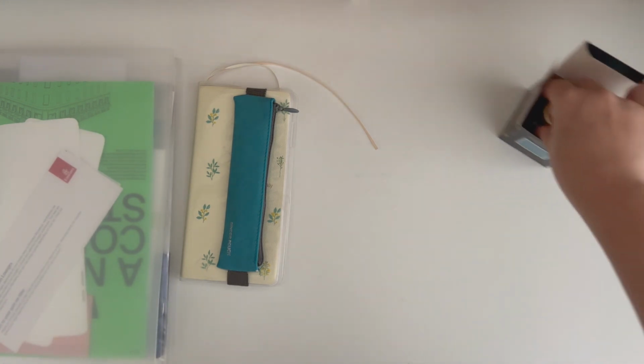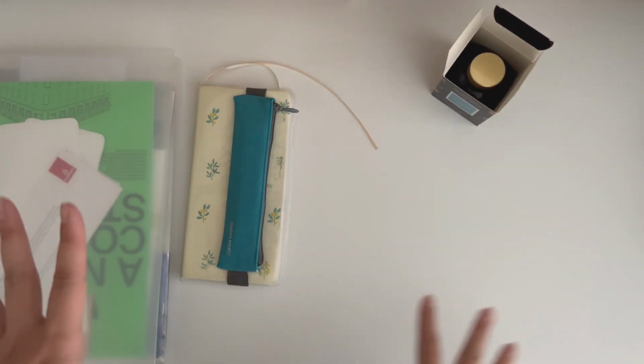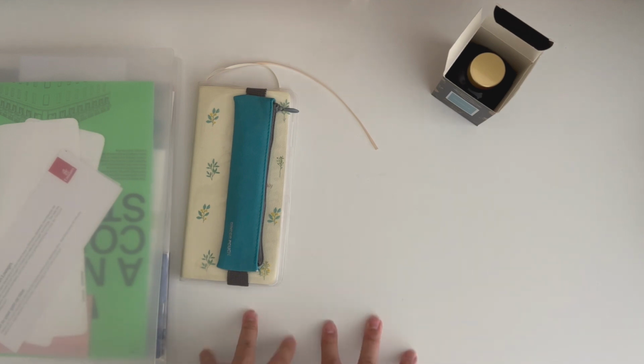So I will make a spread like usual here on my favorites insert. So if you want to see that, you're welcome to stay.